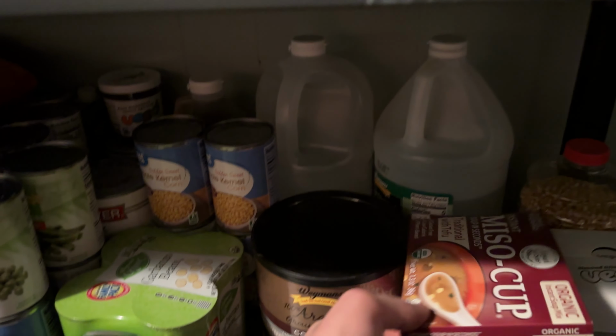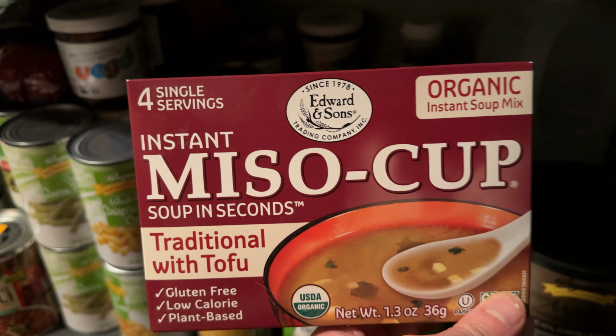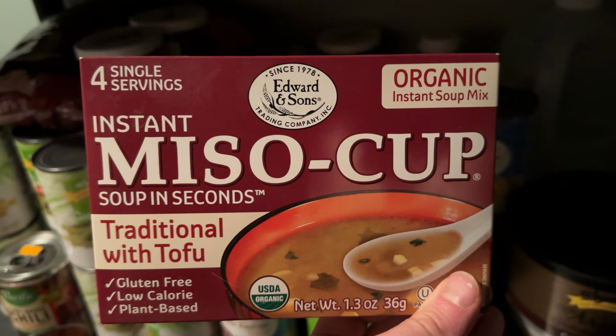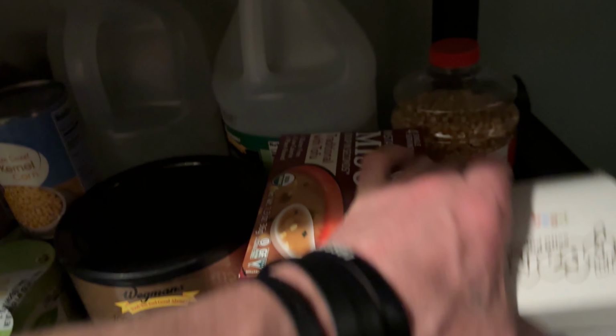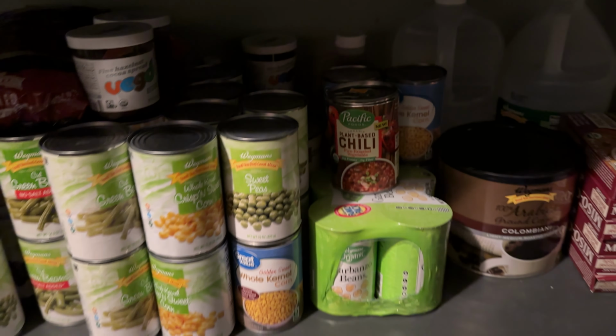And then these were also left over from the movie. These are four single servings of miso soup, about 30 calories. And this is really good. Every once in a while, I'll just add some boiling water and I've got some nice miso soup. Over here, there's some more Vego. This is the white chocolate. And then there's popcorn. I don't ever use popcorn, but it's there in case I need it, in case the power goes down and we're on our own. You never know when that'll happen.